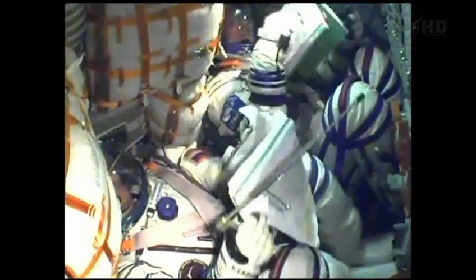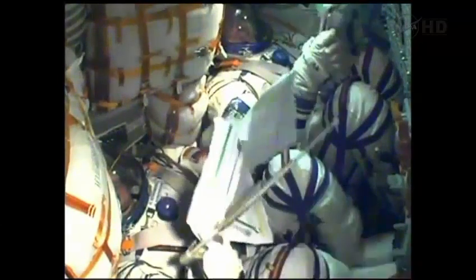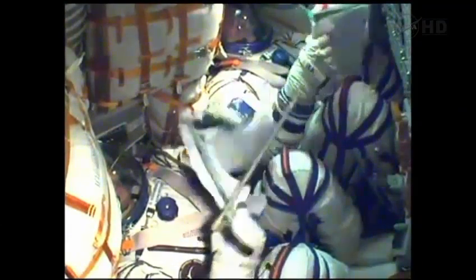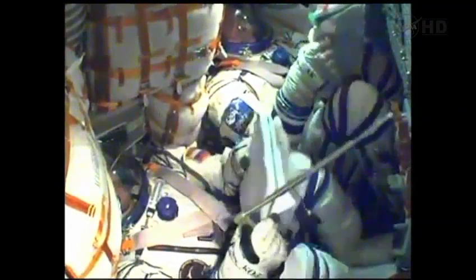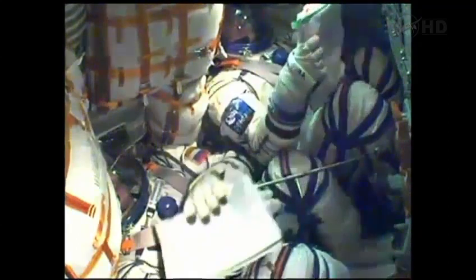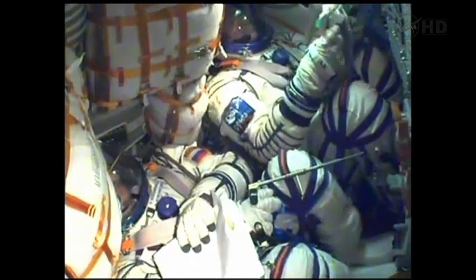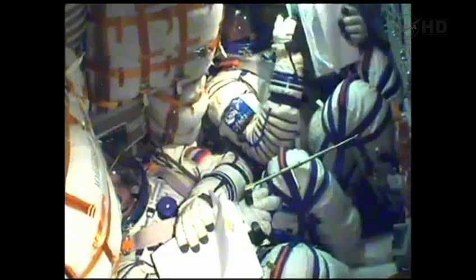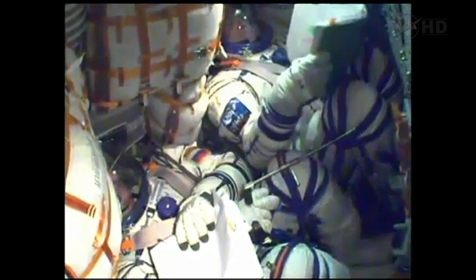Now that the third stage has completed delivery of the Soyuz to orbit and the module has separated, a series of pre-programmed commands are going to be executed to prepare the Soyuz for orbital operations. These stored commands are called time tag commands, and they'll allow many of the Soyuz systems to automatically activate through onboard computers at precise times that are stored in those computers.